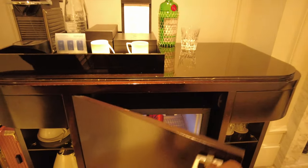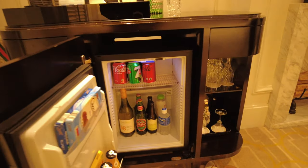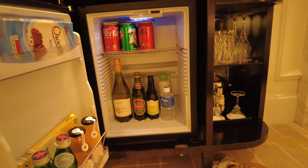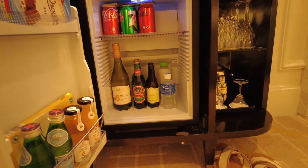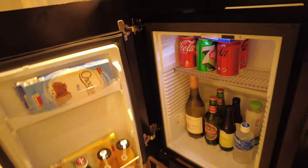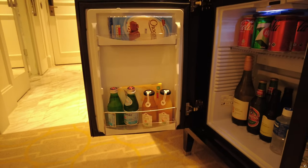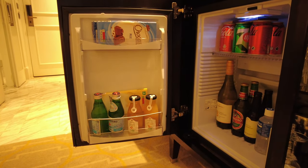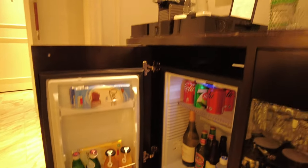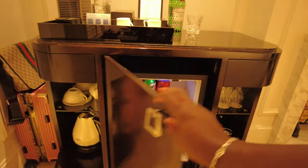us. Then inside the minibar, they have Coca-Cola, 7-Up, then they have Tsingtao, which is the local beer, then they have a white wine. Then if you look on this side, they also have some apple juice and a water there. The chocolate, you can see, I brought them because, even though I have toothache, I still love my chocolate. Well, guys, let me take you to the wardrobe.